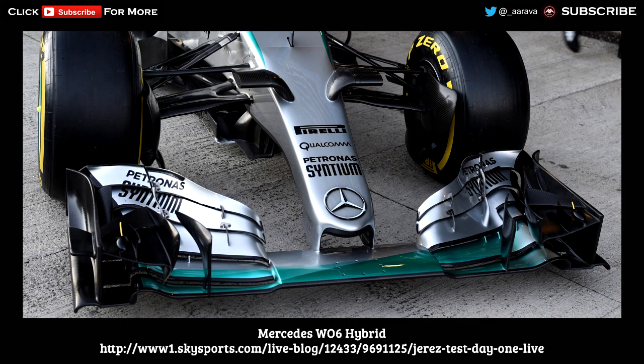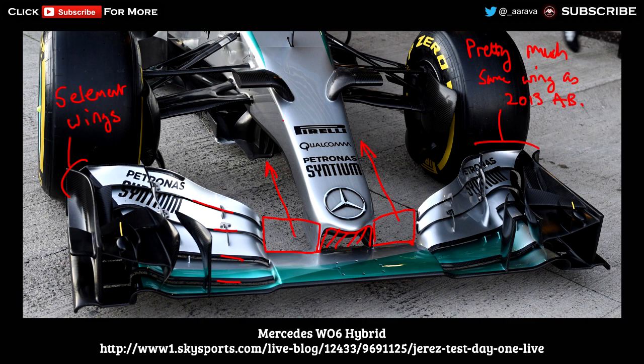So this nose is a different kind of solution to what we've seen compared to the Williams, which sported a thumb. We've seen the Mclaren gone for a very long nose along with Ferrari. This is a lot like Lotus's design, but a little bit different. But as we look at the rest of the front wing and the whole front end itself, not a lot has changed, to be honest, from last year.